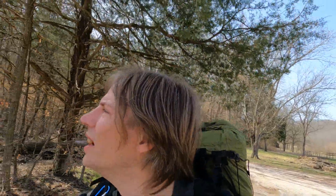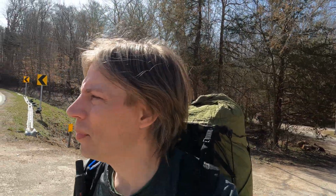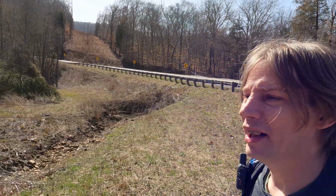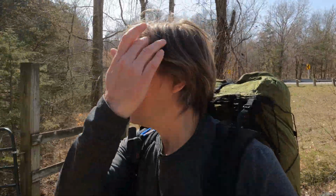All right, we are off. Leaving the car behind. I have a shuttle, but it's actually interesting. I'll talk about that in a little bit. But I'm getting started here. It's 64 degrees. Absolutely beautiful. Gorgeous day. Bright blue sky. Couldn't ask for better weather. There is no rain in the forecast. It's looking good. The high for the next few days is like 65, 70s. So I'm pretty excited about the next few days.